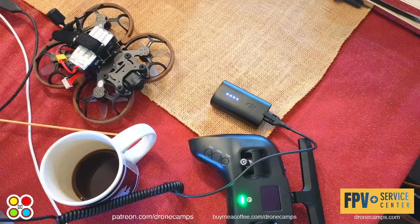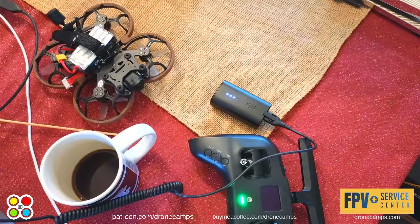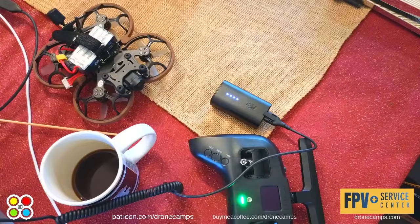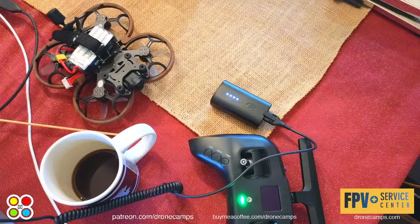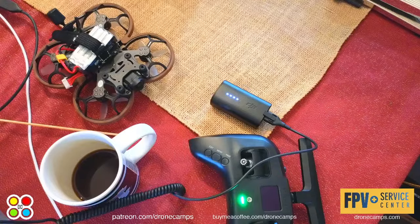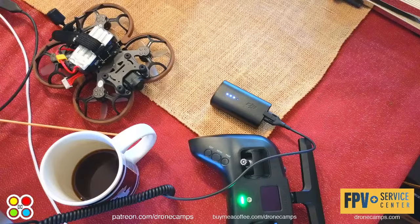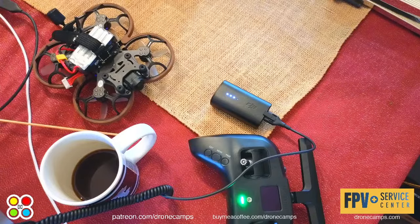Oh, so the screen's locked. Press and hold to undo the screen lock. Okay. Now we're going to switch. Go up to status and select DJI-03. And now it says it's switching. Just give it a second. You should hear it beep. Okay, it's good.